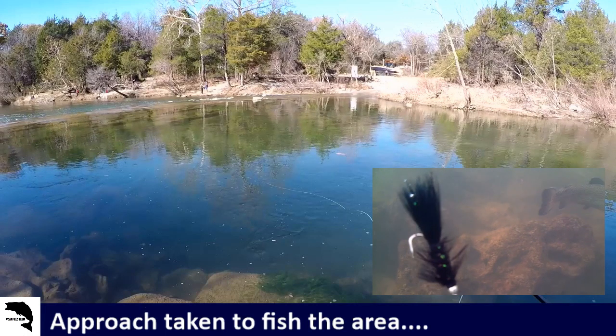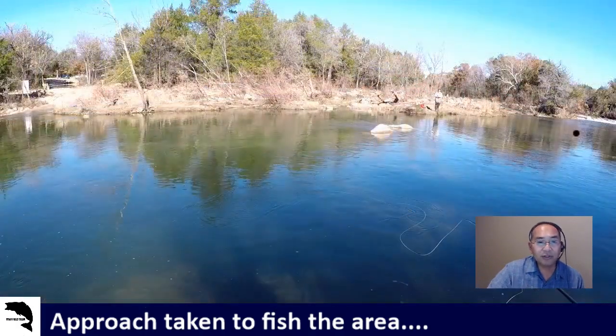Okay, and so here's the view upriver. There's that rock again. Here's where there's some good current coming through, and then it kind of slows down just up ahead of this rock as well as behind it. You got a lot of current coming this way. You got another little transition zone here that we're going to work, as well as another fairly good sized current here, not as fast as back over here, but right in this section here.